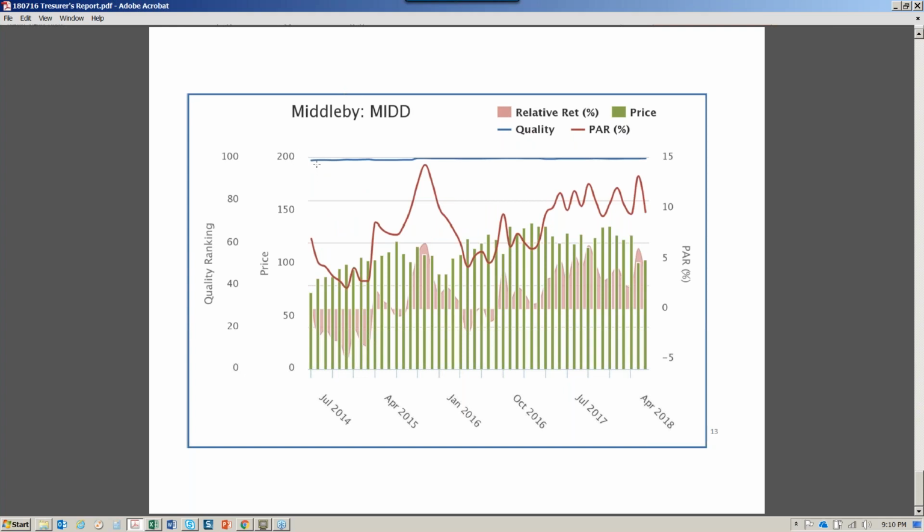Middleby, the quality is pretty high, and I read Matt's report, and I tend to agree with some of the comments that he's made. I think they're valid. So a lot of those comments, Matt, are probably related to what's going to happen in the steel industry, and maybe that has not been reflected yet in this. This is April 2018, so maybe they haven't reflected those situations yet in their quality rating. But you could see the price has dropped, the green bars. Prices dropped, relative return has dropped quite a bit. So a bit troubling. So that's the treasurer's report. Any questions?